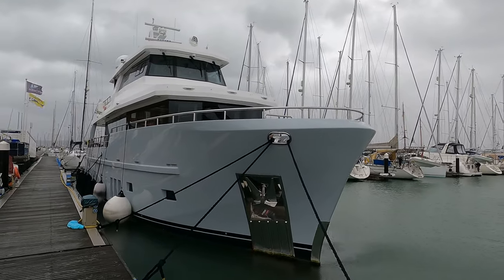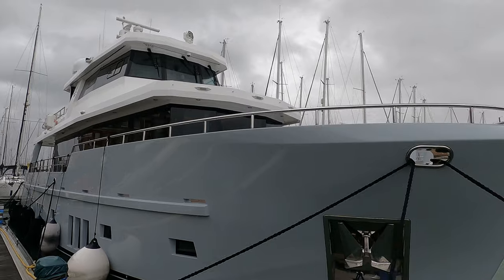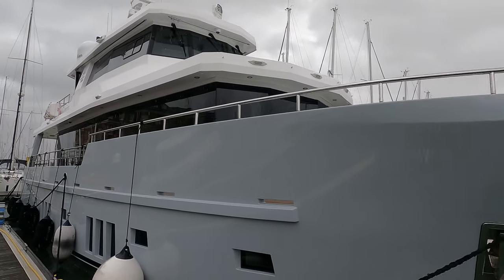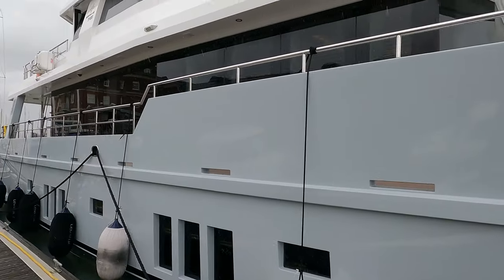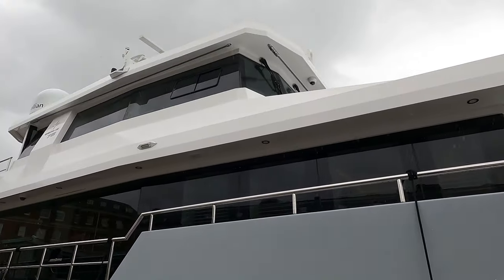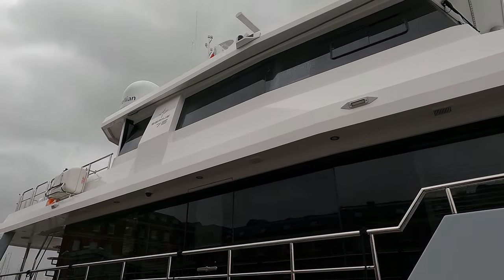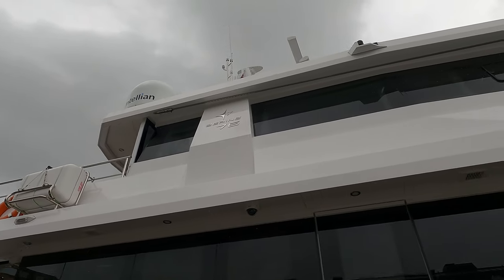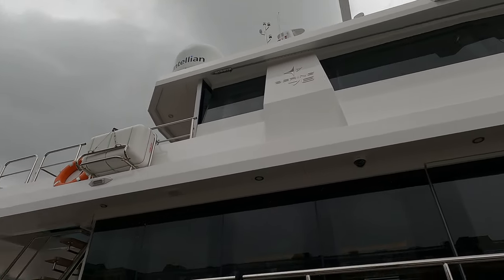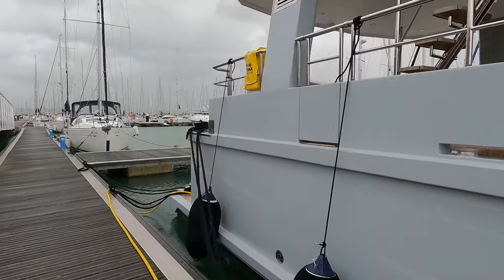Welcome aboard Lemanja, a custom 76-foot steel explorer yacht built by Bering Yachts. This unique vessel is the only one of its kind built by Bering Yachts and was delivered at the beginning of the year. Since its delivery, the vessel has logged thousands of nautical miles and has transited across the Bay of Biscay. During this transit, the boat encountered a heavy swell with wind conditions gusting up to 45 knots.